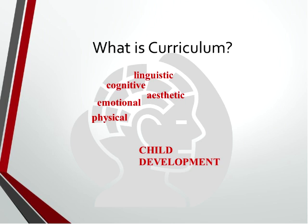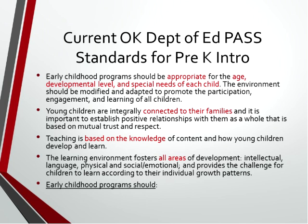So curriculum is sort of everything that goes into the program. Even cleaning up after lunch is part of the curriculum. I wanted to show you guys real quick, these are the current OK Department of Education PASS standards for pre-K. So we're talking about children that are getting ready to enter kindergarten, specifically in Oklahoma, that are on the pre-K program. Now I want you to think about what we've been talking about with developmentally appropriate practice.